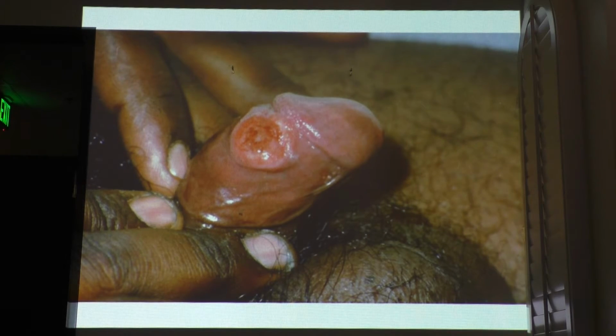Primary syphilis, we all know, very familiar with this lesion. Secondary syphilis.